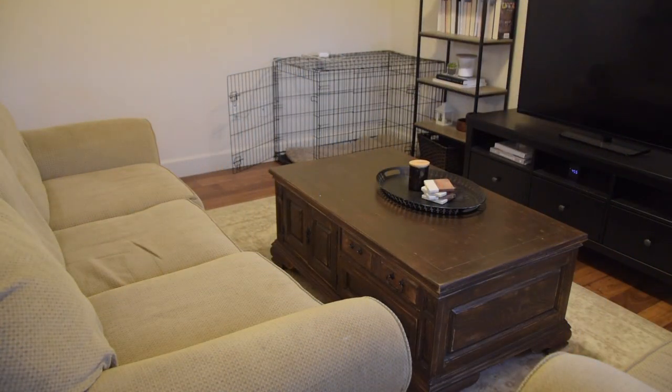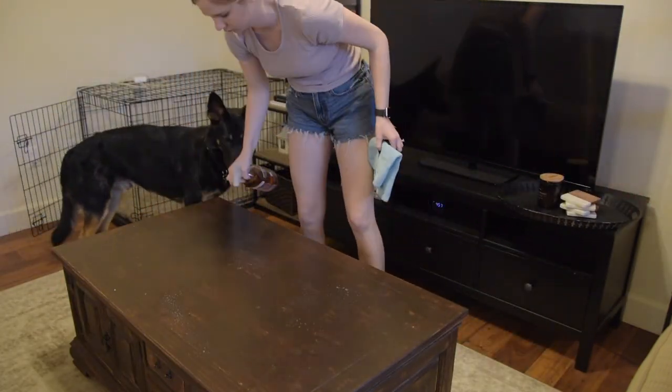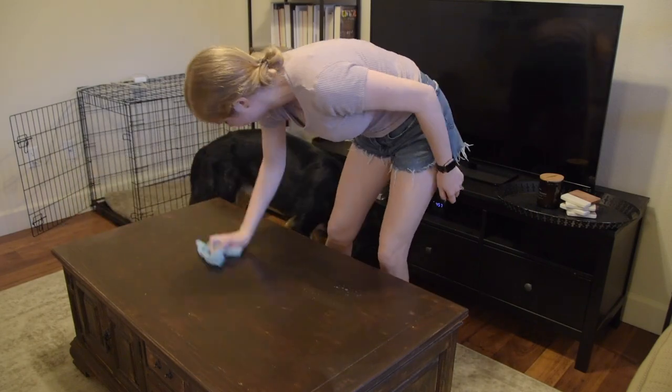Pulling out my favorite wood cleaner, this Method Daily Wood Cleaner. It smells so great, and I find that it leaves such a great sheen and shine on all of our wood stuff. I love to use this.